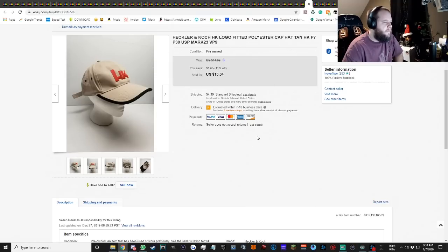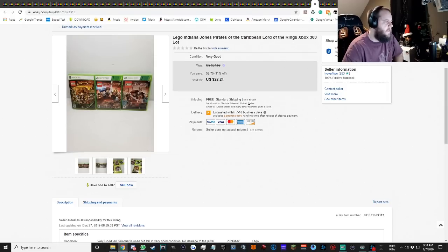Heckler and Koch hat, $13.34 plus shipping. Some Indiana Jones, Lord of the Rings, and Pirates of the Caribbean Lego games, $22.24 free ship.